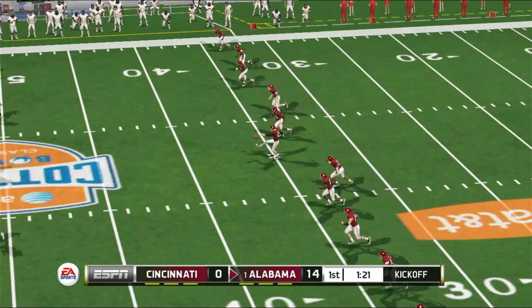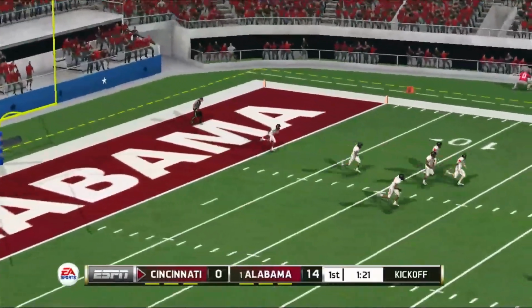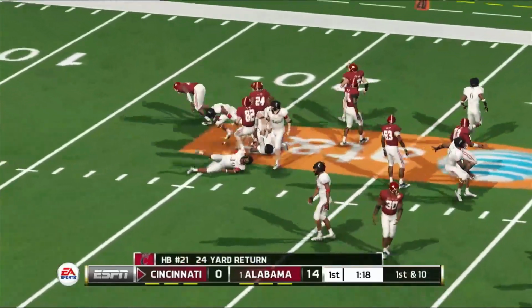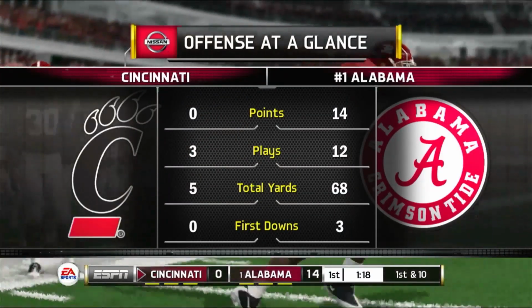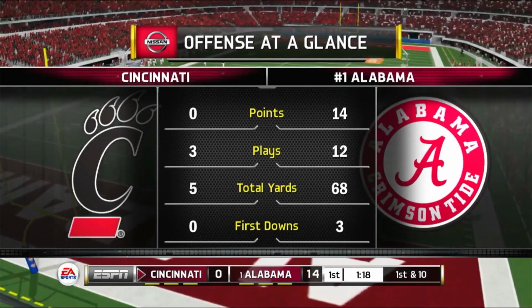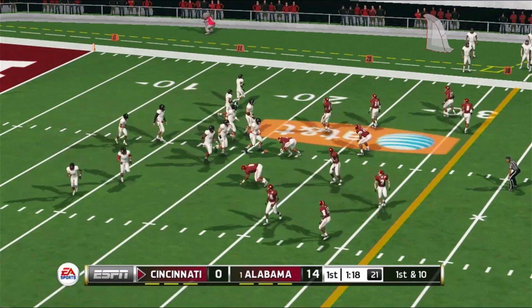Looks like they're ready for the kick. He just drills this one. And he's taken down at the 21-yard line. Alabama's looking awfully impressive right now on defense, but we are in the first quarter. Yeah, this is about as dominant a first quarter that we have seen in a long time. But let's see if they can continue to play this well throughout the rest of the ballgame.